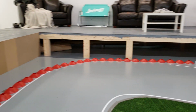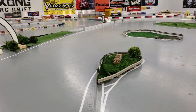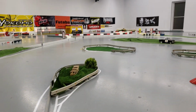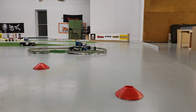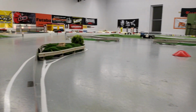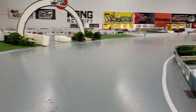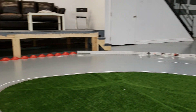It is unreally good. Like, it's so good. I can't tell you almost how good this place is. I'd move to Quebec simply for this track. It's just so beautiful. It's well done.